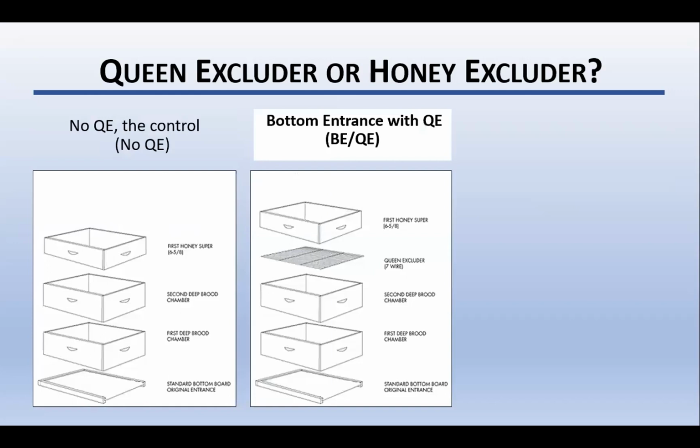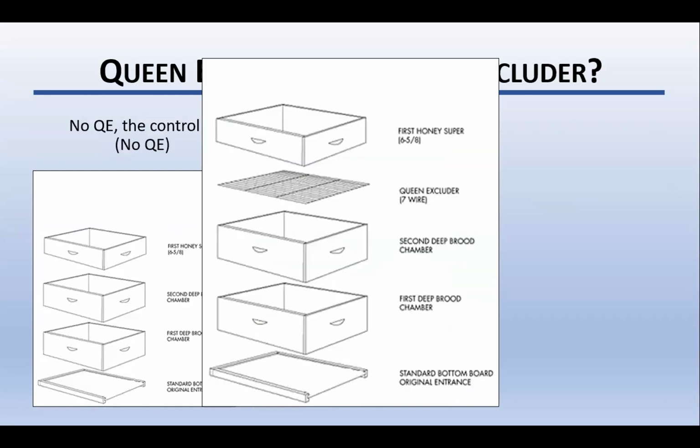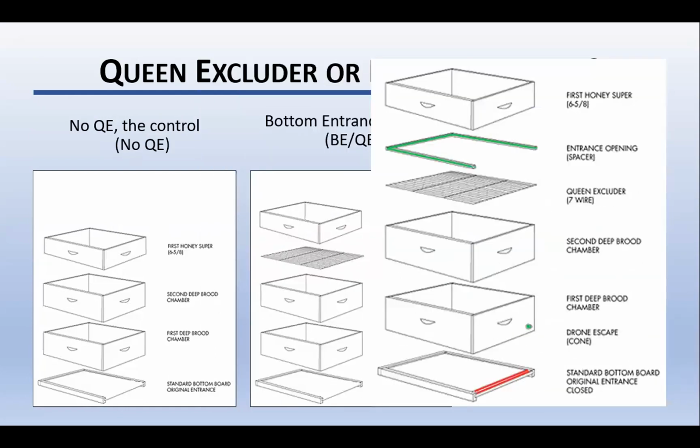Then in the second one, he used probably what most people do if they use a queen excluder, a standard bottom, a couple of deeps, a queen excluder, and then the honey supers. But for his third one, something really different. He used a standard bottom, which was completely blocked off. Two brood boxes, one of which has a drone escape, then his queen excluder. Then he used an upper opening, an upper entrance, and then his honey supers. So that's really different.